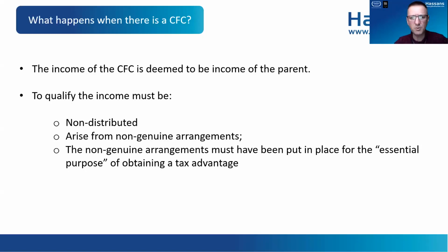So that's number 1. The second hurdle for whether we attribute the income of the CFC to the parent is that the income must arise from non-genuine arrangements. And thirdly, the non-genuine arrangements must have been put in place for the essential purpose of obtaining a tax advantage. So this is a 3-part test. This is really quite difficult to get over these 3 parts. First of all, the income must be non-distributed at the end of the year. Secondly, it must arise from non-genuine arrangements, and we'll talk about what the definition of a non-genuine arrangement is. And then, even if it falls within the definition of a non-genuine arrangement, we must have the intention of the essential purpose of obtaining a tax advantage.